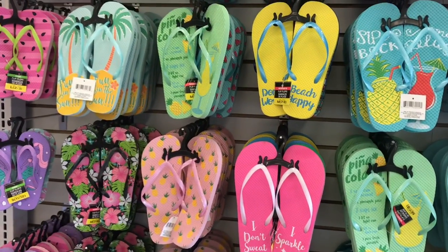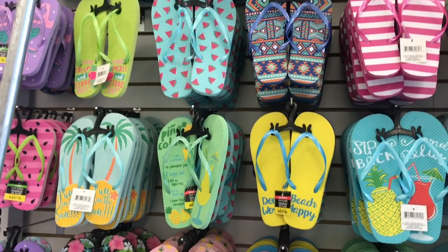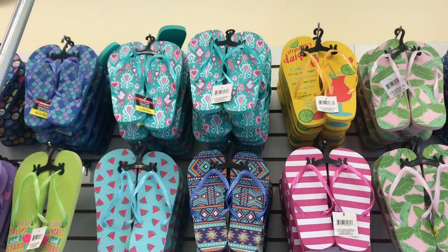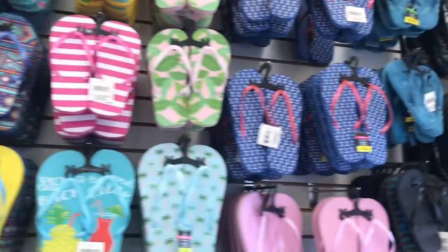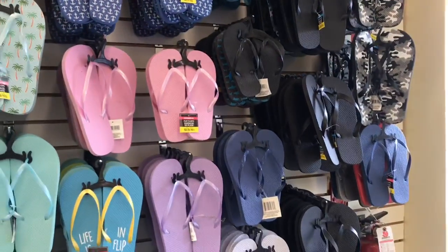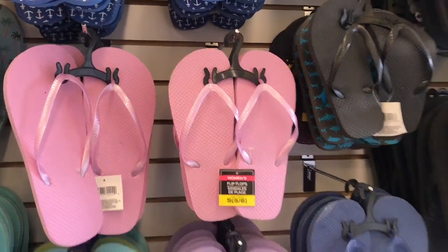These flip-flops sell so quickly, so if you see some that you like, definitely grab them when you have a chance. They aren't the best quality for long wear. However, for a quick in and out, like if you're going for a pedicure or walking up the beach, they're fine. Just not for very long walks or city walks or anything like that.